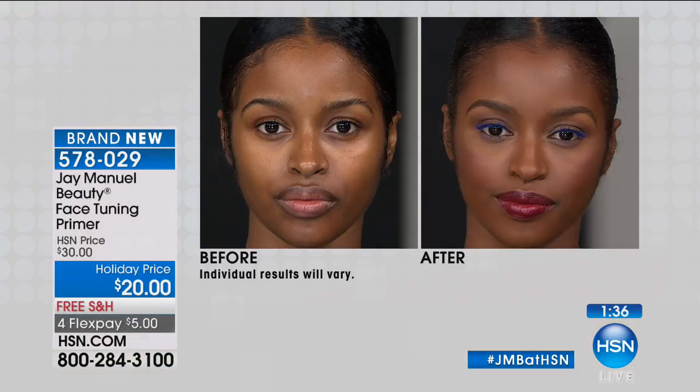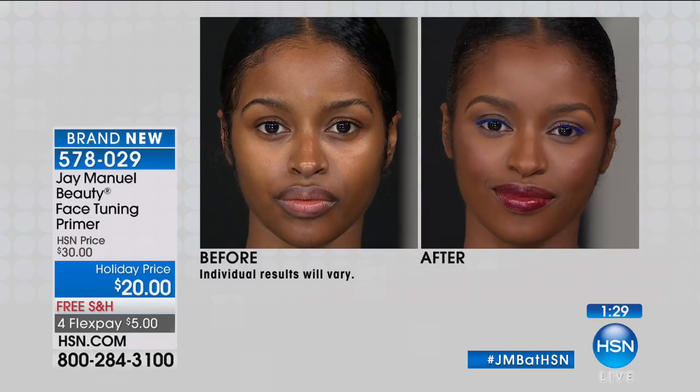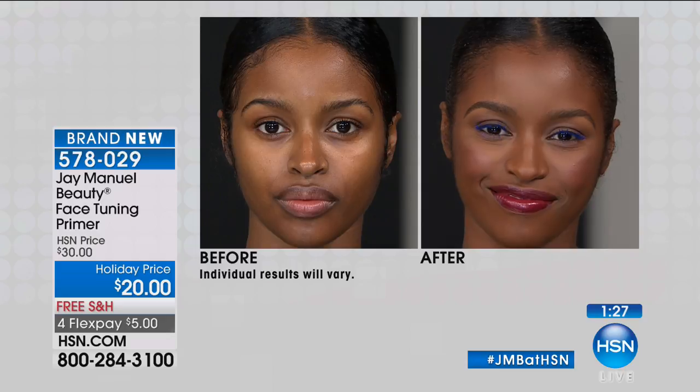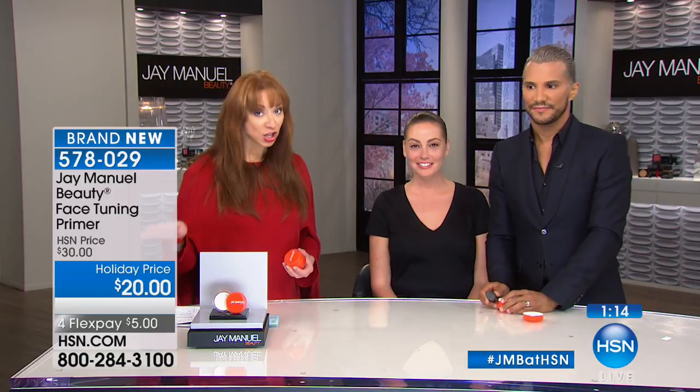Beautiful, and it feels different than any primer. It really does, because I'm kind of a primer fanatic. And no kidding, because I generally do not wear makeup when I'm at HSN, but I would wear this to the gym. I would do a yoga class. A lot of women, since I launched this, have said they wear it on its own because it makes a difference on its own. Any shade, any skin tone, any age.